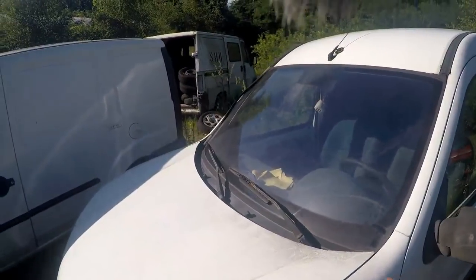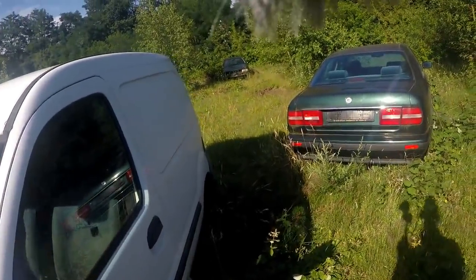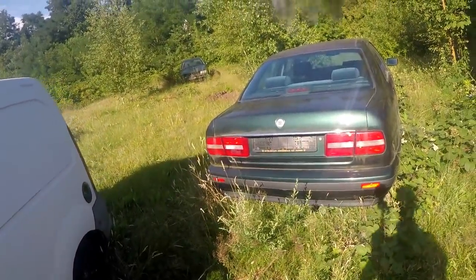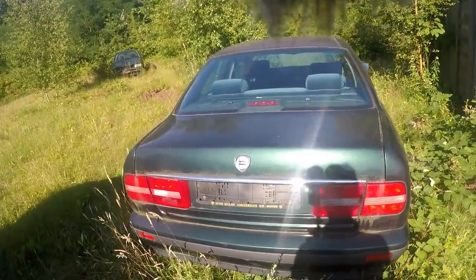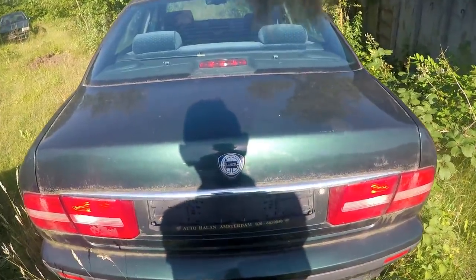I really like this white van, but I'm more of a sedan kind of guy, like this car right here. This one looks really cool.